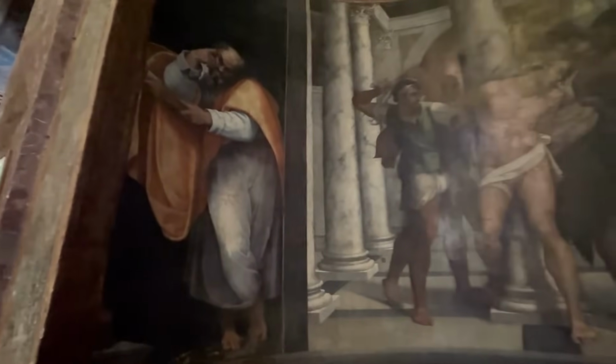Sebastiano del Piombo was not a great artist. He just happened to be an artist because he was a man of his time. One of his best friends and mentors was Michelangelo, who created the designs for this chapel. Sebastiano del Piombo just painted over Michelangelo's designs.